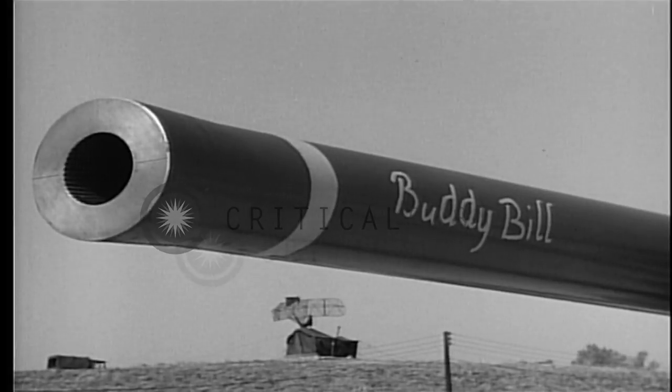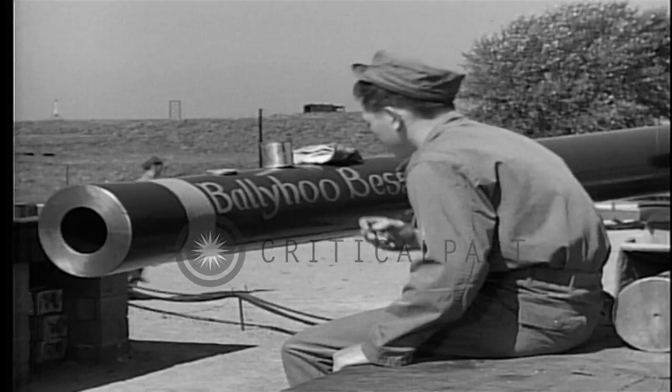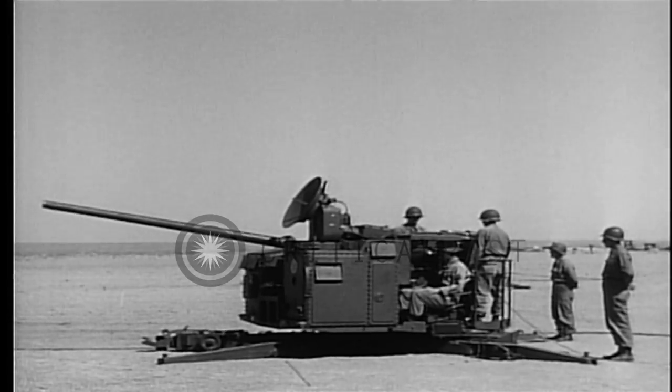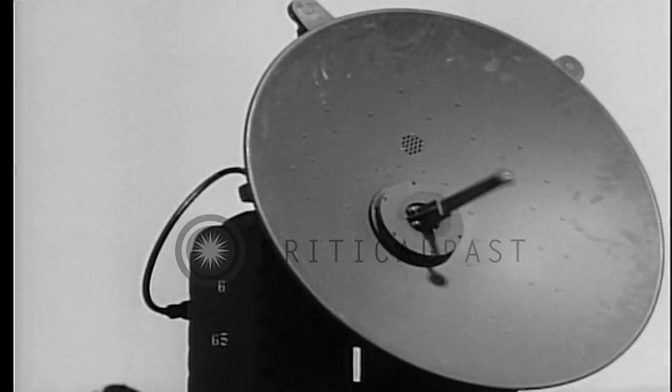For the men who live with the big guns as constant companions, the weapons have long since lost their true identity. They are as familiar and as prized as the infantryman's rifle. But today, the standard anti-aircraft artillery pieces are being augmented by remarkable new defense weapons.